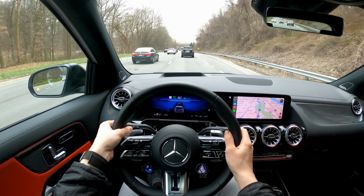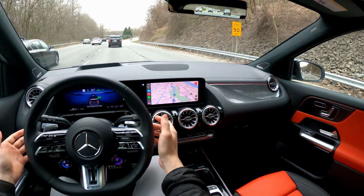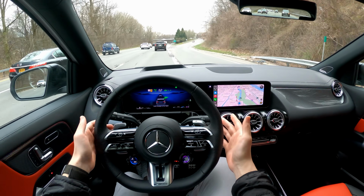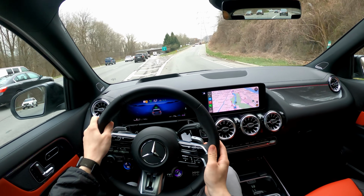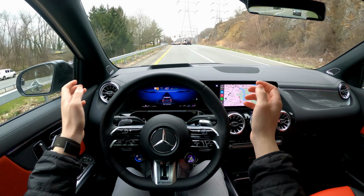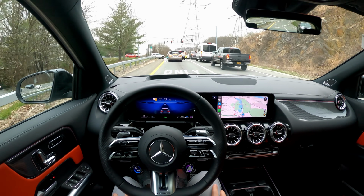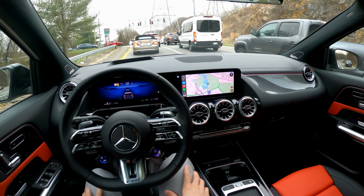So let's see what happens if I try to lane change here. Oh, it's actually doing it. Look at that. So lane changing to the right, even though this is an exit lane, it kind of did it, but as you can see, it will say lane change to the right. We are coming up to a light here. I'm going to turn this off, but it does do it. It's pretty cool, and again, mostly a gimmick feature nonetheless.